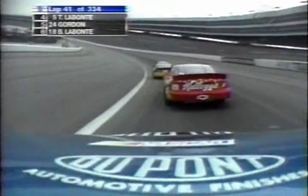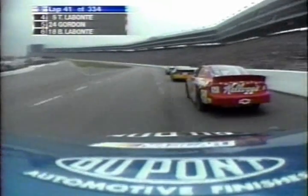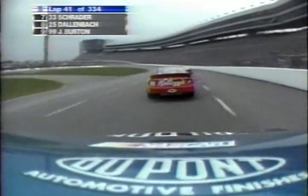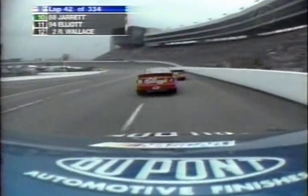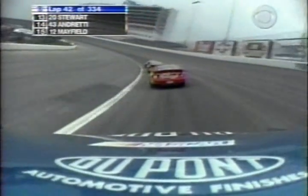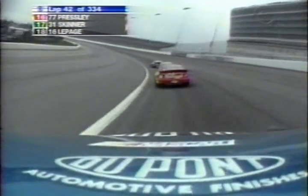Did it surprise you that move Ward Burton made to take the lead on the outside? Well, he knows Mark Martin races like that. If he sees you with a lot of momentum, he'll just pull over and let you go, because he knows later on in the race if he has a little advantage on you, you'll return the favor.